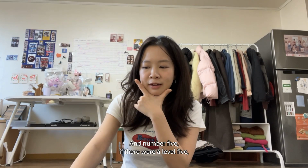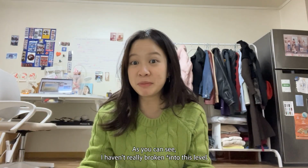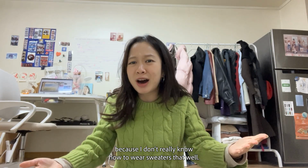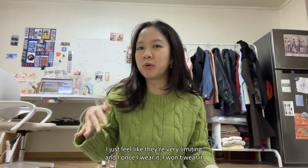And level 5, if there were a level 5, let me see if I can figure out level 5. Go to level 5, which is about sweaters. As you can see, I haven't really broken out of this level because I don't really know how to wear sweaters that well. I just feel like they're very limiting, and once I wear it, I won't wear it for a very long time.